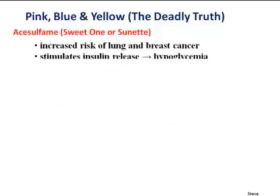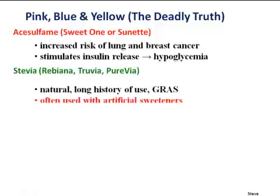Let's keep going. Then there's acesulfame, the sweet one, or Sunett. That's been linked to increased risk of lung and breast cancer. And that's one that actually has been shown to stimulate insulin release. So it causes hypoglycemia, which just makes you hungrier, so you eat other stuff to make up for the sugar you're not eating.